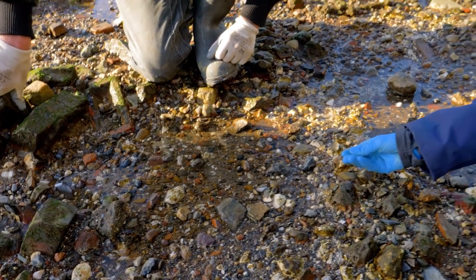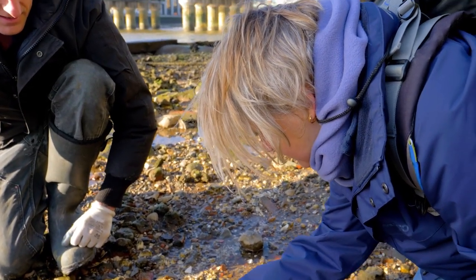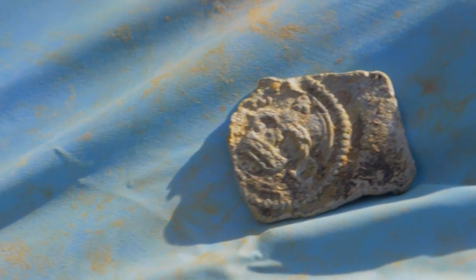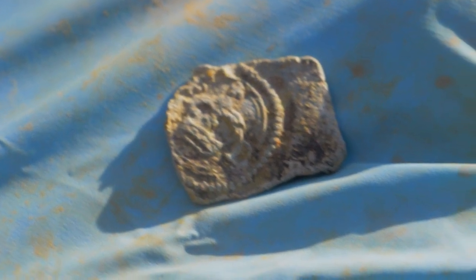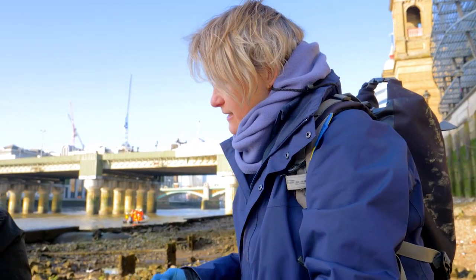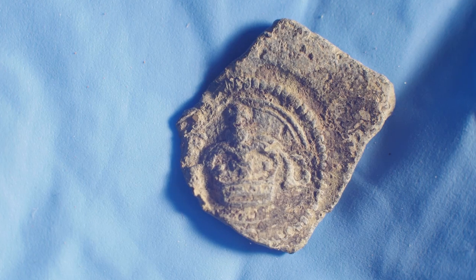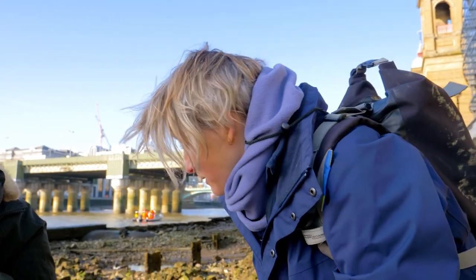Oh, that's nice. What's that? Something I don't know what it is, but it's got a stamp with a crown on it. Ooh, this is exciting. That could be part of a, is it lead? Yeah, well, it's amazing. Yeah, it's lead. So it's part of, probably, a cloth seal. So woolen cloth had to come up to certain standards and they had to pay taxes on it. And so lead seals were attached to the bolts of woolen cloth with the stamps of the dyers and the cloth makers. And you do find them around here, so that's quite a nice one.